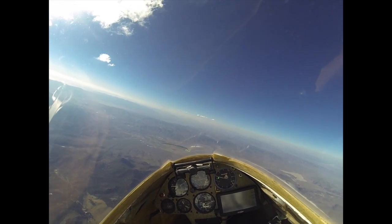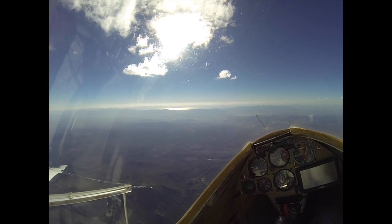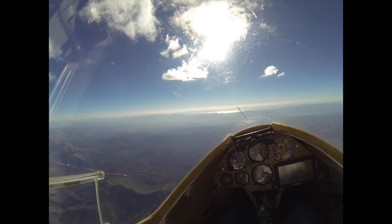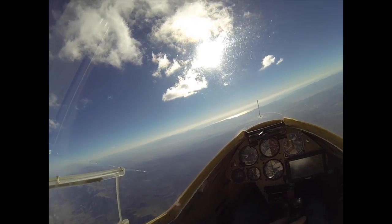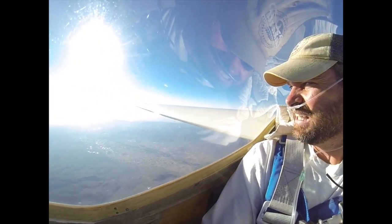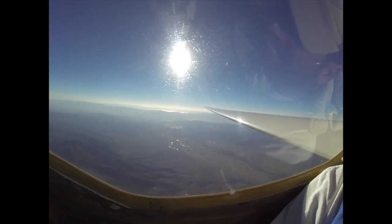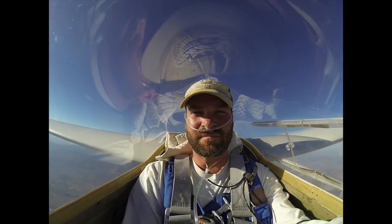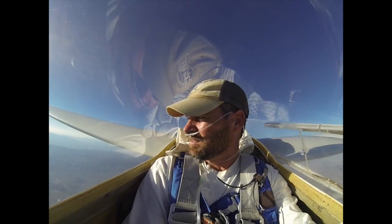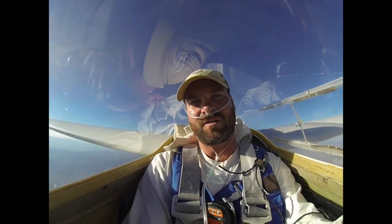Not too bad. There's Lake Tahoe right there. Beautiful day. We'll head north. Alright. There's Lake Tahoe, and if you can tell, I am headed southbound right now. I went up abeam Reno International, and me and Tom Riley are going to land there at Dayton Valley, so I'm just going to head southbound a little bit, burn off some altitude.